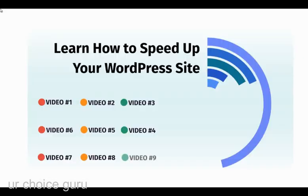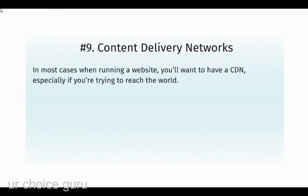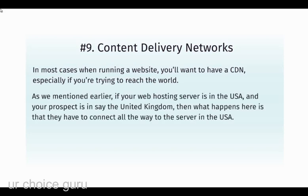This is video number 9, and we're going to talk about content delivery networks. So we briefly talked about this earlier, but in most cases, when you run a website, you want to have a CDN or a content delivery network, especially if you're trying to reach the world. Now, as we mentioned earlier, if your web hosting server, let's say, for example, is in the United States of America, and your prospect is, let's say, in the United Kingdom or Canada or wherever, some way far away, then what happens here is that they have to connect all the way from their computer in the UK all the way to the server in the USA.